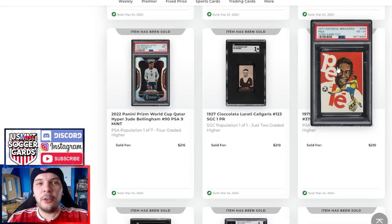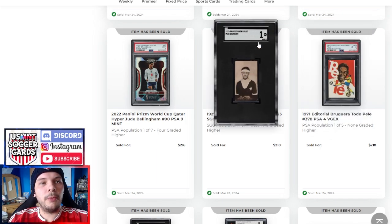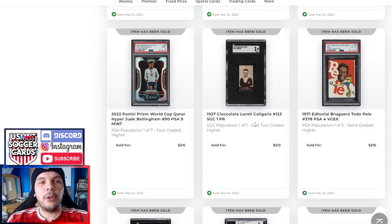71 Pele, I've never seen this, but that's a really nice looking Pele. I'll add that. It's hand cut, but goes for $210 and a 4. This is a left back from Italy. Had to do a little bit of research prior to the program here, but that's from 1927. The Lirati set, so same thing as the Miazza, and that goes for $210. Pop 1 of 1, just 2 higher.